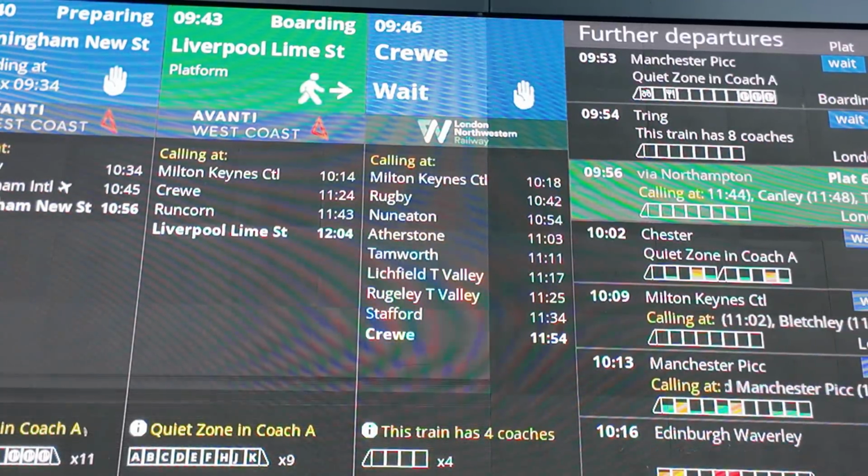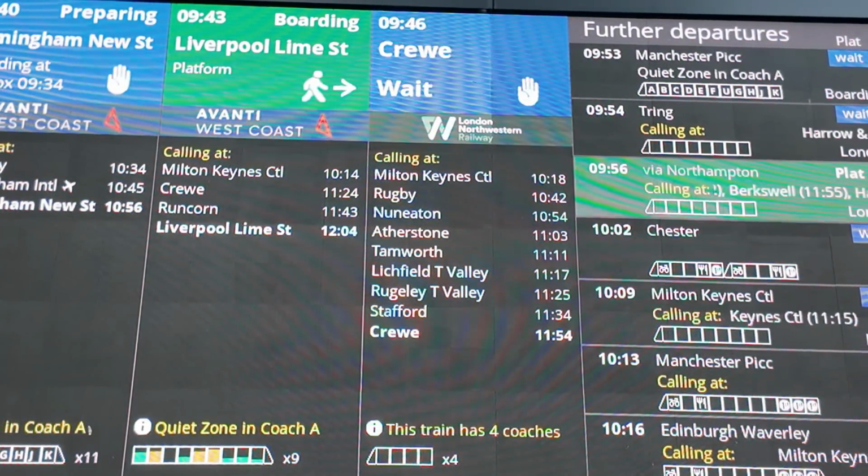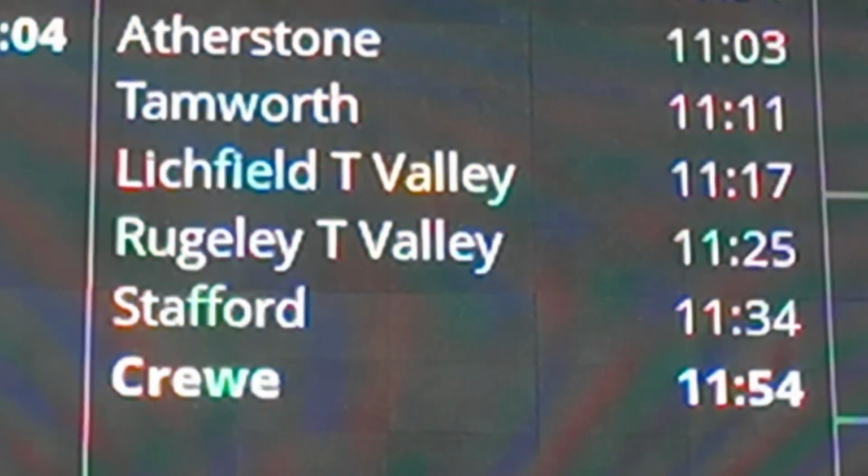Probably safer out here than it is inside, but we are at London Euston. Now I could get an Avanti West Coast service to go to Chester or even into North Wales, but I'm not going to do that because my next train is the 0946 London North Western Railway service to Crewe, and we're actually going all the way to Crewe on this, and this is going to be interesting because it does stop at Vauxhall and Valley. Let's get inside now. Hopefully it's safe inside.